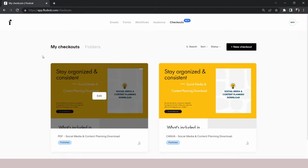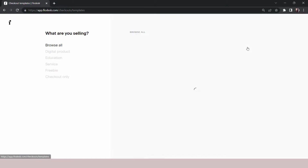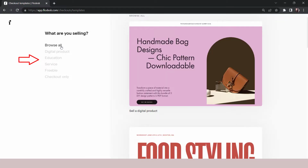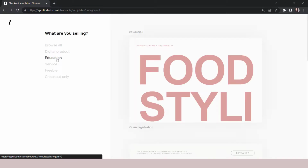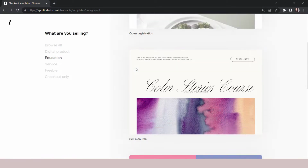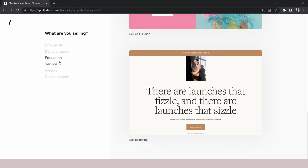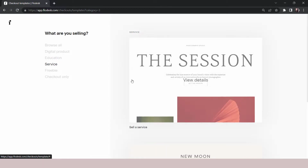All right, so let's go back to how to create this right here, the landing page. You'll want to come over here to the right hand where it says New Checkout, and it will pull up all of the different templates that are available to you. Here to the left hand, they do have it divided up by industry or by product that you're selling. So if it's a digital product, you have some templates. If it's education, you have templates, right? Open registration, selling a course, an e-guide, coaching. If it's a service, you have options.